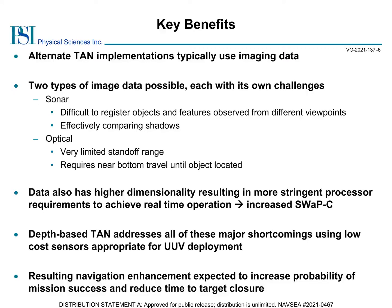While we are not the first to implement terrain-aided navigation algorithms, many prior art algorithms have leveraged imaging data. The input imaging data has typically spanned 2 potential classes: sonar and optical images, each with their own challenges. Sonar data is challenging in that it's difficult to register objects and features viewed from different angles because you're effectively comparing their shadows. With optical imaging in an underwater environment, the achievable standoff is limited to on the order of 10 meters or less. This requires travel very near the bottom of the ocean floor until the object is located.